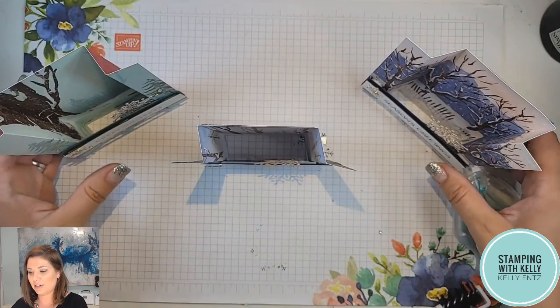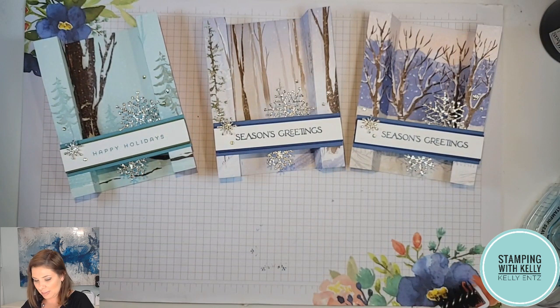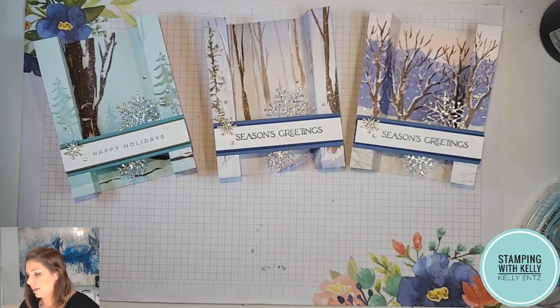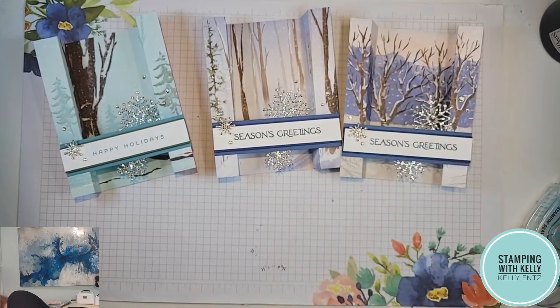I love this card and the versatility. You could just get a pack of this designer series paper and go to town with all the different patterns and designs, making all kinds of cards like this. It would be really easy to mass produce, especially if you've got quite a few cards that you want to make and you want them to feel special and unique. You have 12 different patterns to work with in this designer series paper.